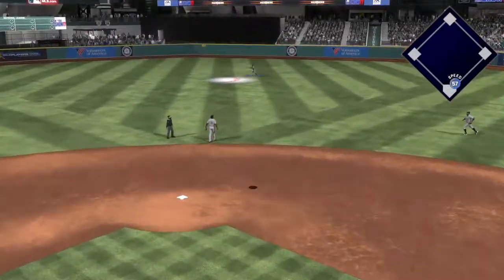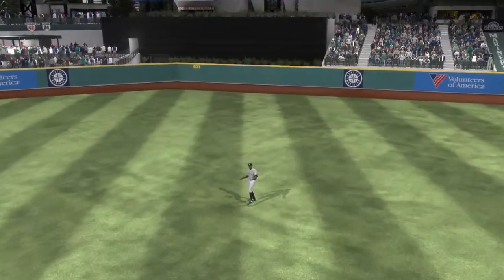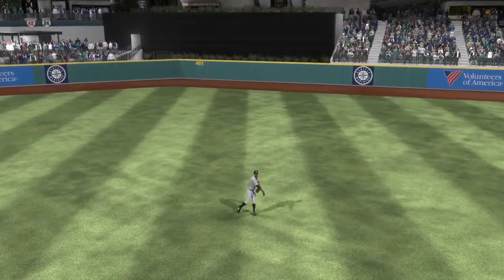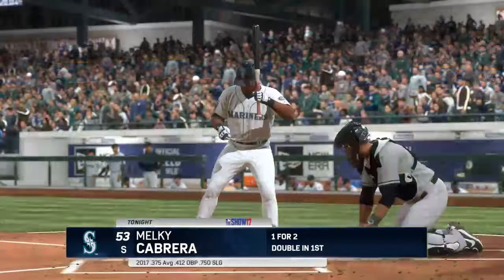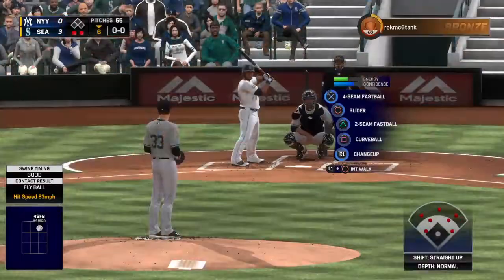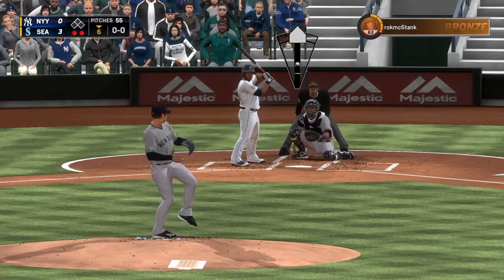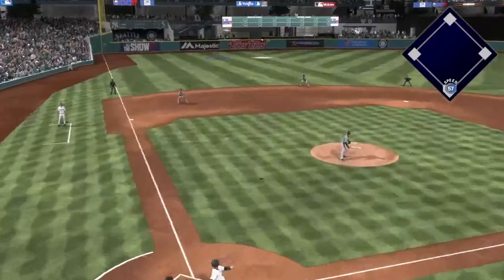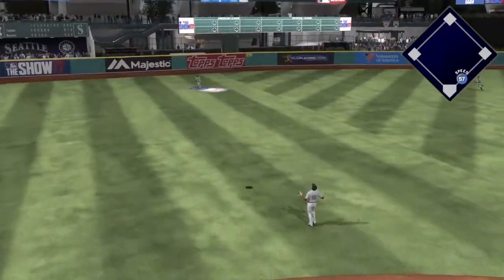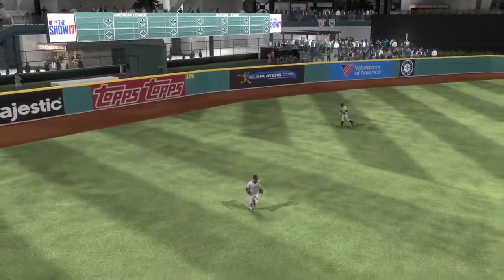High in the air out to center field. Granderson is under it. 2 down. Here's Melky Cabrera. 1 for 2 with a double on his line thus far. First pitch of the at-bat. Skied in the air to straightaway left. Cespedes is there. He makes the play, and that'll end the inning.